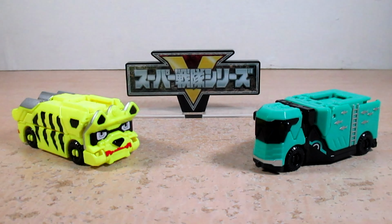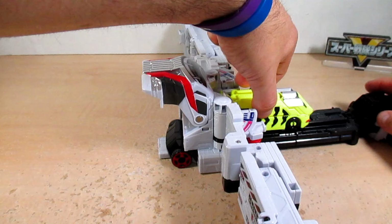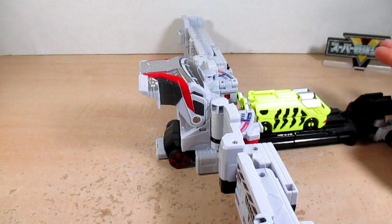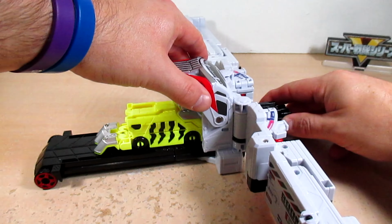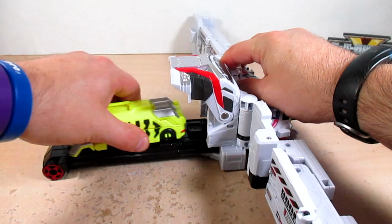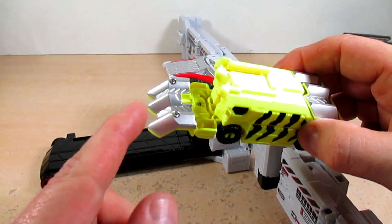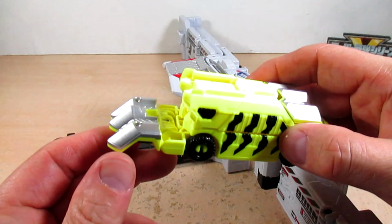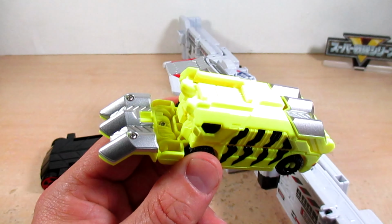So we do need Boonboom Trailer and Escape Mode to do all of this. With Boonboom Safari, we'll just slide it into the rails, locking it into place. And in the back section, I'll push it forward and bam, there it is, Boonboom Safari in its attack mode. Pretty much dropped the front section, revealing the claw, known as the Bakuage claw. So pretty fitting for Boonboom Safari.